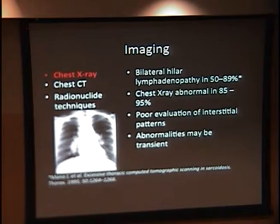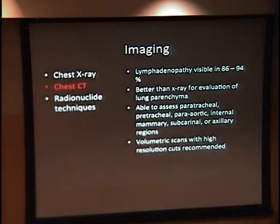Chest X-ray: bilateral hilar adenopathy is what is seen in between 59 and 89% of patients. The chest X-ray is abnormal, and that's speaking of atelectasis, interstitial pulmonary issues, in between 85 and 95%. It is, however, a poor way of evaluating interstitial pulmonary disease. And as I had mentioned before, radiographic abnormalities, specifically chest X-ray abnormalities, may be transient and may not occur at the same time as your ocular abnormalities.